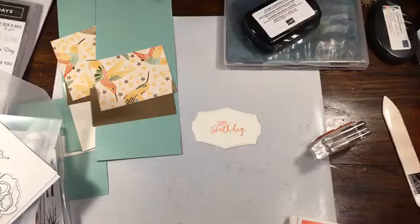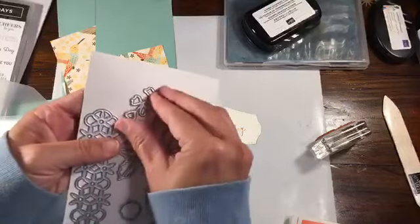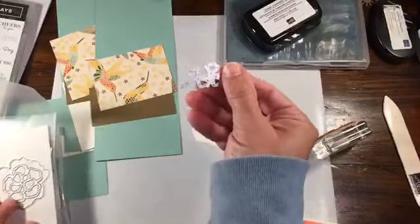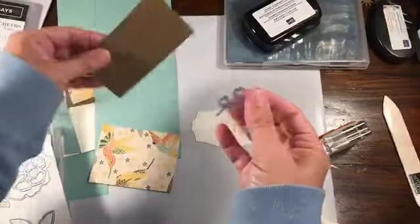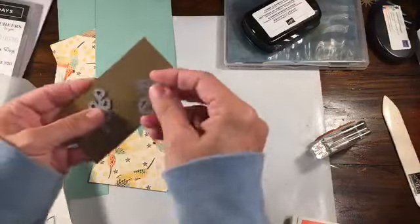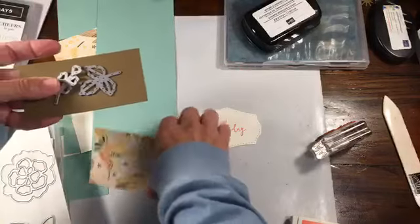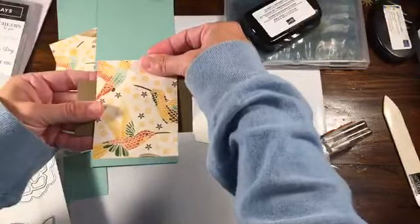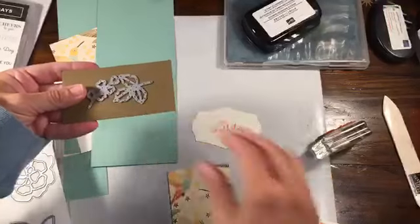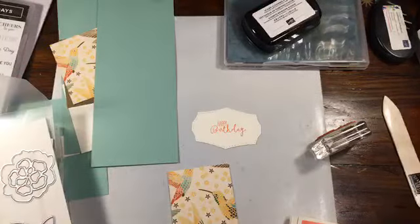So what we'll do is we're going to add a little bit of something to this just to kind of perk it up. So since I have this die out, I'm going to cut, again, because we're not going to use this piece, I'm going to cut two things, but I'm going to make sure I'm very careful about lining these in the center because this is going to cover these over. So kind of just make sure you have them lined up well. I'm going to cut these out of the soft suede background layer.